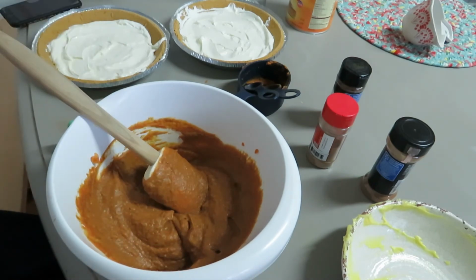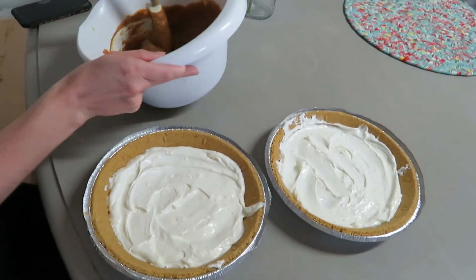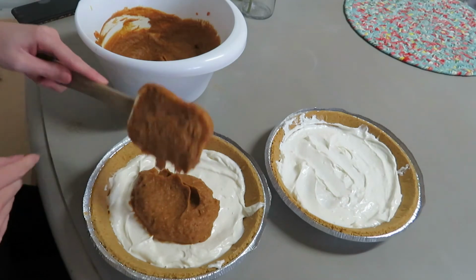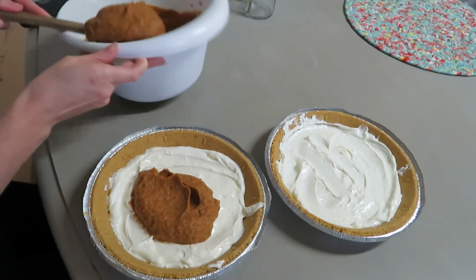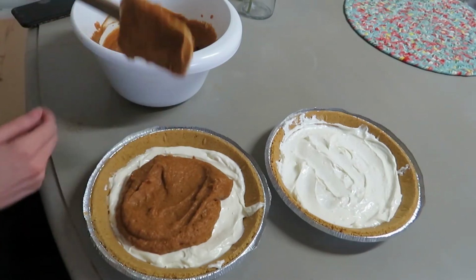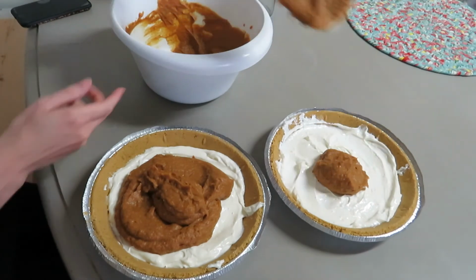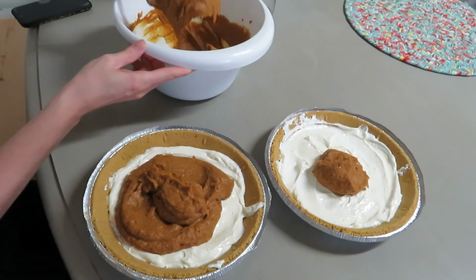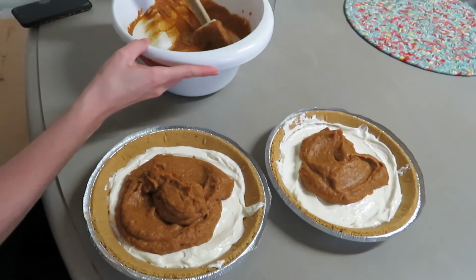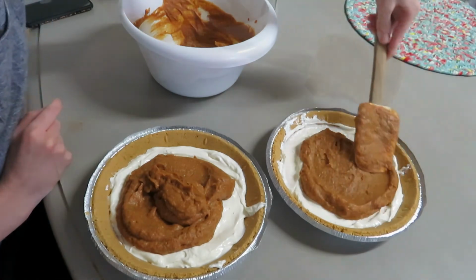I thought it would look prettier, yummier than that. And I'm just gonna split it in half between two. I really like that it's for 2 pies. It would have been nicer just for 1.